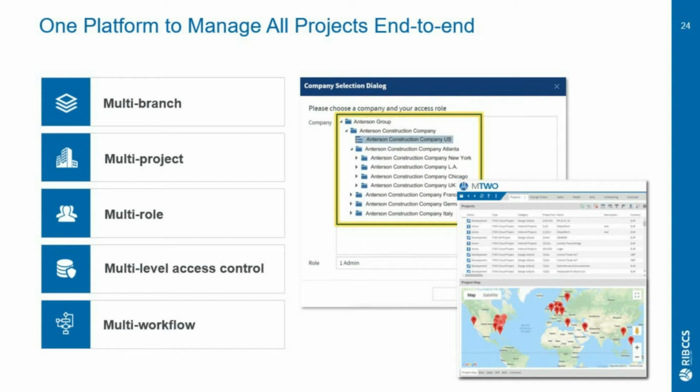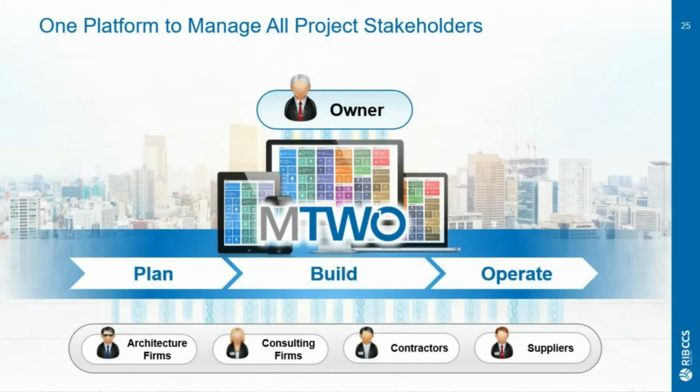It means that all the stakeholders come together, all the projects are managed in one place. So we've got one platform for all your projects. And really importantly, M2 brings all the stakeholders in a project together. And this is the view, if you were an owner of an asset, how you would plan, build, and operate your project, where you are linking all your architects, your consulting firms, your engineers, your contractors and suppliers into one platform so that you've got visibility of their activity, their progress, your cost, your schedule as it's going. So it's a really powerful tool to bring everybody together.